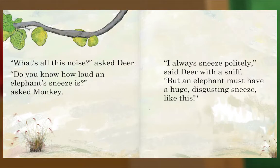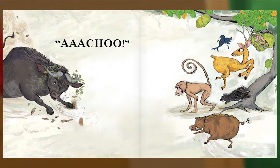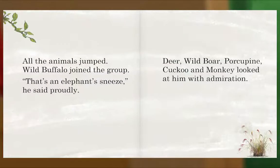What's all this noise? Asked Deer. Do you know how loud an elephant sneeze is? Asked Monkey. I always sneeze politely, said Deer with a sniff. But an elephant must have a huge, disgusting sneeze like this. Achoo! Excuse me. Achoo! All the animals jumped.